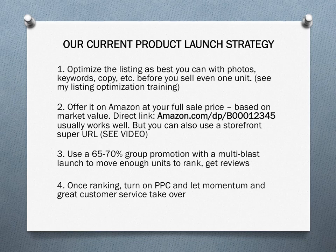And really what I mean by that is before you start marketing, before you launch the product. Obviously, if you sell a few units organically or to friends and family as you're optimizing your listing, that's fine. But don't go pay for advertising or pay for a fancy product launch. Especially don't go pay for some launch service to go send out a bunch of inventory for you before you've optimized your listing. That would just be stupid.